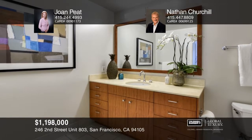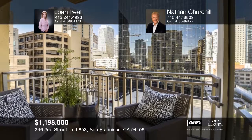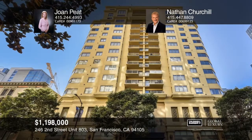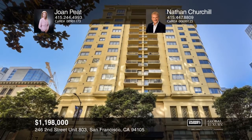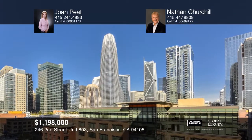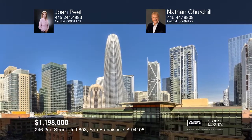You'll love this elegant building with dozens of restaurants and shops, MOMA, Yerba Buena Gardens, Moscone Center, and Salesforce Park and Transit Center, all within a few blocks. Joan Pete and Nathan Churchill would love to give you a private tour.